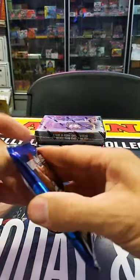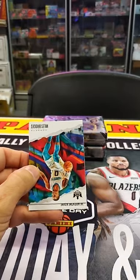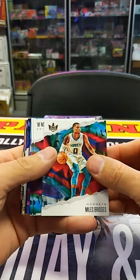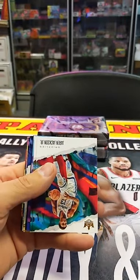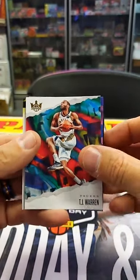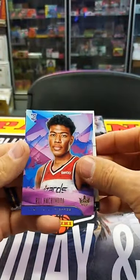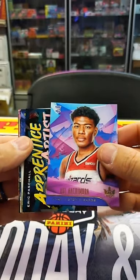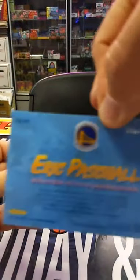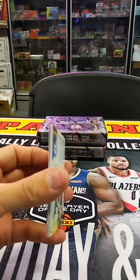Here we go. Getting down to the nitty gritty. Third to the last box. Okay. Miles Bridges. Jaren Jackson Jr. TJ Warren. The upside down Rui Hachimura. God, those are cool. Eric Paschall, apprentice artist. I'm going to turn this sideways. That is numbered to 149. Going out to Justin, that card was.